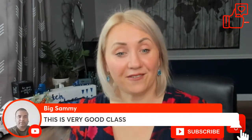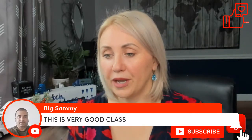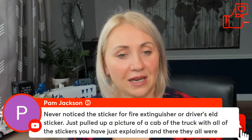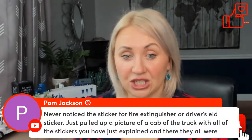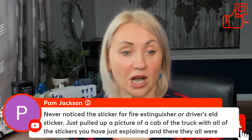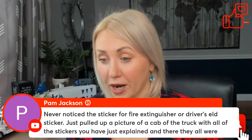Hello. Happy New Year. This is a very good class. Thank you. We have never noticed the sticker for the fire extinguisher or the driver's ELD sticker. Just pull up a picture of the cab of the truck with all of the stickers you have just explained and where they all were.